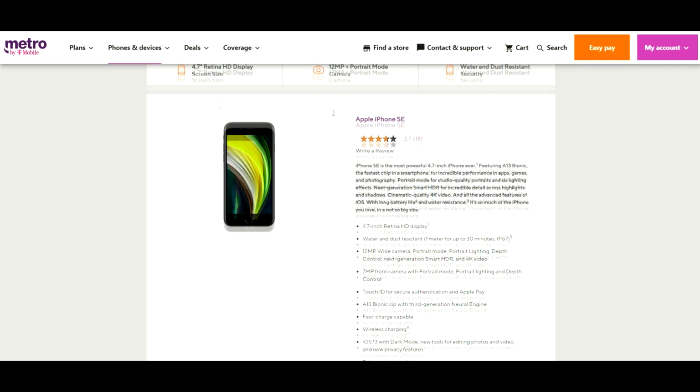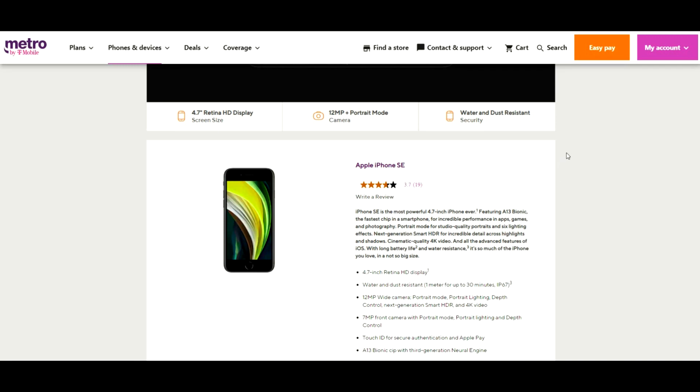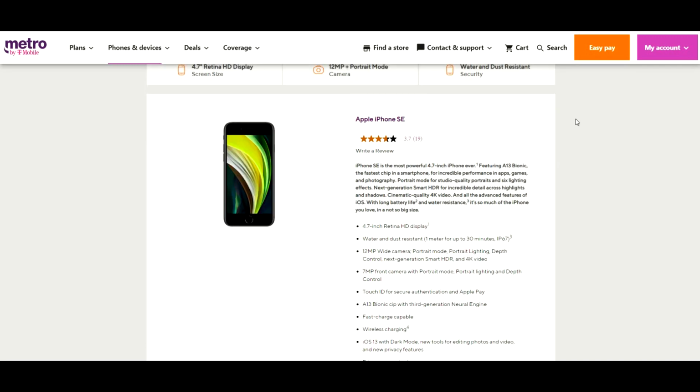This is going to be a smaller phone at 4.7 inches. So if you guys don't like small phones, I definitely would not recommend this. We also have IP67 water and dust resistance. We have a very nice camera setup on here, and we can shoot in 4K, and it looks very, very nice. The optimization on Apple devices is very good for video.